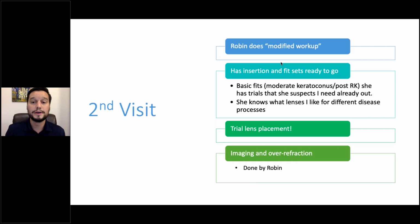They'll bring them back and Miss Robin throws them in a room, and she knows me so well at this point. She knows I favor some fitting sets and some lenses for mild keratoconus. She knows I like some for very advanced keratoconus, some for transplants, and another one for post-RK. So she already has a very good idea of what I like, and she'll have those fitting sets laid out for me in the room.